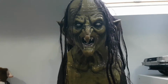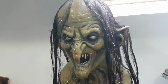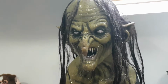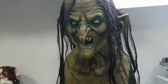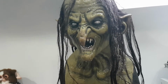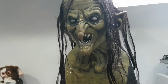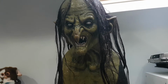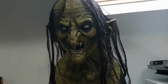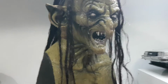So let's have a little look. Again, the light is not the best, so it's not really doing this paintwork any justice. Like I say, when I received this, the paint job was actually very, very good. I didn't have to do a huge amount to it. I just added finer details to bring it to life, and to achieve the look I wanted, that straight out of the swamp look.